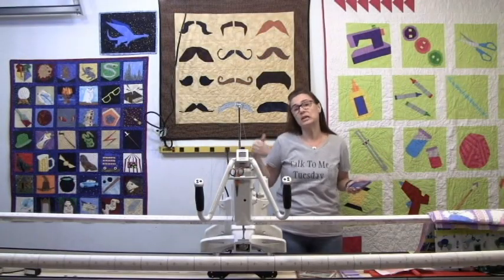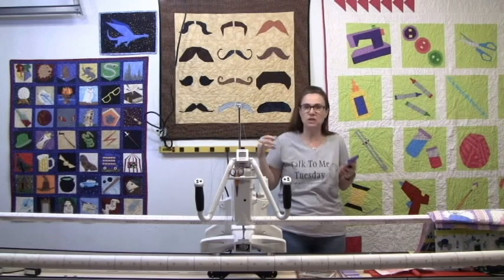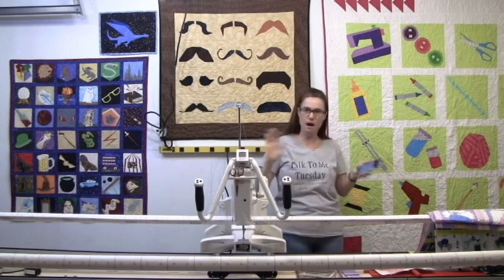So that was me trying to quilt in here with very little light and lamps everywhere, and now that problem is solved. I'm going to come around here because I do have a little show and tell and I want to be a little closer to the camera for you guys. I have my Talk to Me Tuesday t-shirt that I showed you guys on the TTMT website.